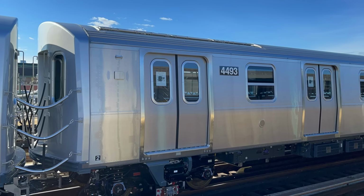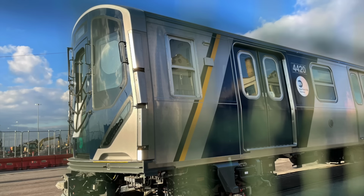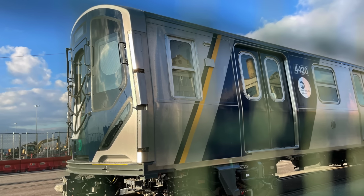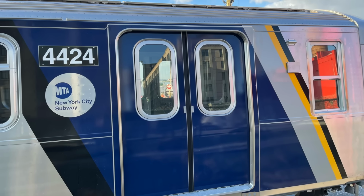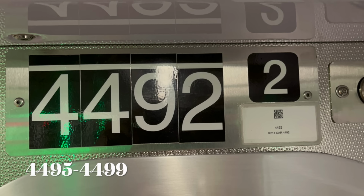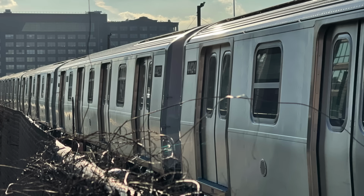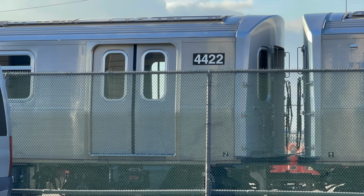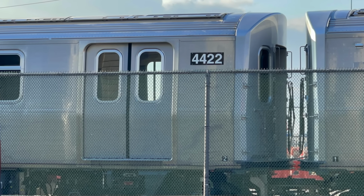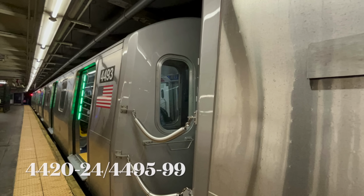As you are beginning to notice, there was a shift from testing on Brighton to testing on West End. 4420 to 24 began testing on West End between February 17th and 18th, as well as on March 6th, while 4495 to 99 tested on West End on February 21st and March 8th. The two sets linked up sometime after March 8th, were sent to Pitkin and were seen burn-in testing together between March 11th and 13th. Then they entered service on the A on March 25th as Consist 41.